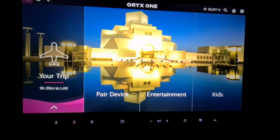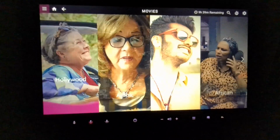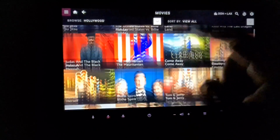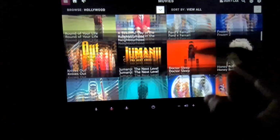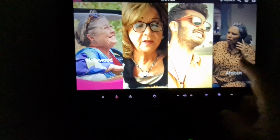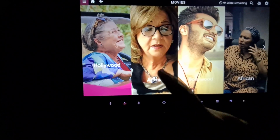The IFE for Qatar Airways is known as Oryx One, which has a lot of entertainment options. Especially on the A350, the screen is absolutely phenomenal, very, very touch sensitive, so you get reactions from the screen, as well as a vast selection of movies, TV shows, everything you want to watch. You'll find it here. Some of the best movies are here. And there's just a multitude of options available in many languages: Arabic, Bollywood, Hollywood, everything for everybody basically.